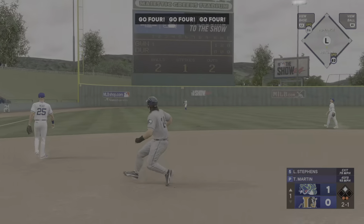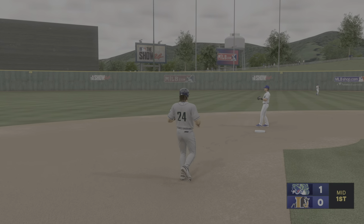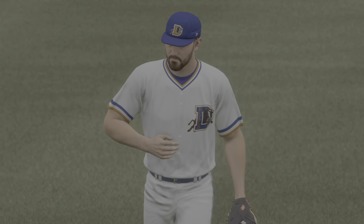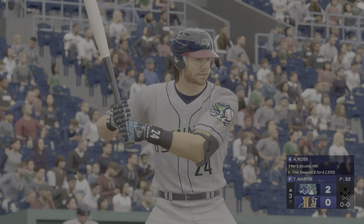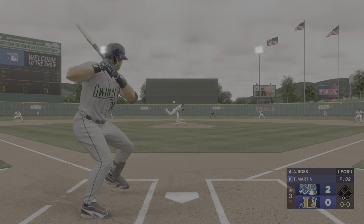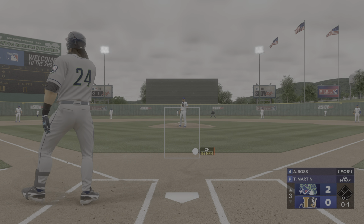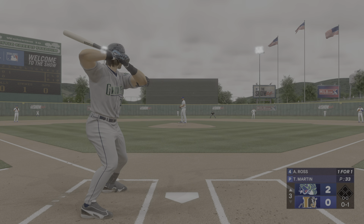Fly ball, left field. The left fielder under it, makes the grab, and that's the inning. Now batting, the shortstop, Anthony Ruff. And a big swing and a miss. Yanked that changeup back. Just diabolical.